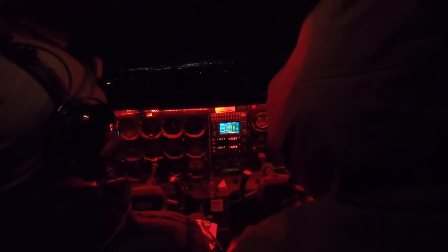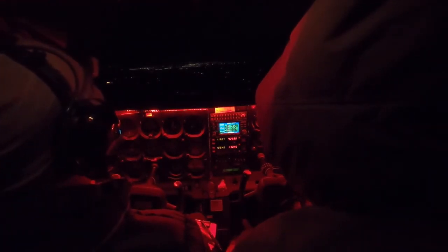So like I was saying, it's taking the distance from the very center of the airport. So when we're at 10.5, we're actually 10 miles from the boundary of the airport at that point. Okay. So that's usually when I make my call for 10 out.